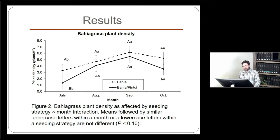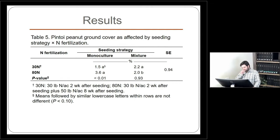And we also had a seeding strategy effect on the Pintoi peanut ground cover. Here, we also had an interaction between the seeding strategy and the nitrogen fertilization. Our interaction happened because when we switched from 30 to 80 pounds of nitrogen per acre, our Pintoi peanut ground cover increased only when Pintoi was planted as monoculture. But when it was a mixture, nothing happened with this ground cover.